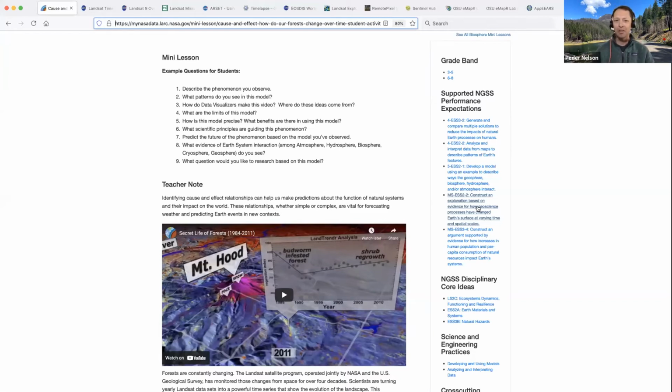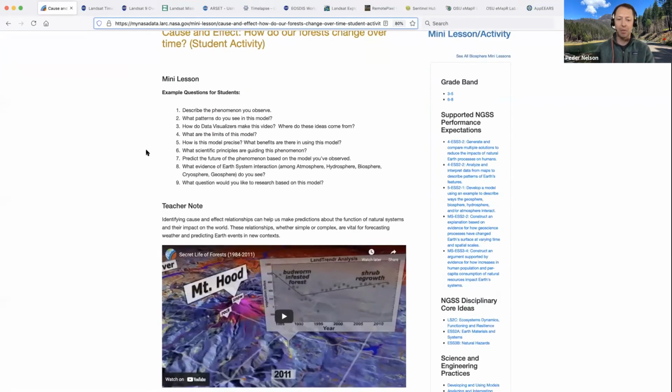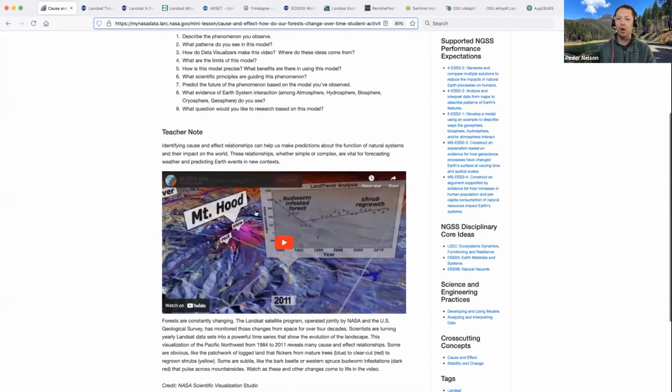And I want to start off here by showing you that, in fact, on My NASA Data, there is an introduction to the tool and model that Paulo here was discussing, and that one is called LandTrendr. And it's called that in part because it's using the Landsat time series and looking at trends over time. So instead of a point in time, what does the landscape look like today? It's more of that process, like Paulo was talking about, over time. We have a nice video here narrated by one of the people I've worked with for many years now, Dr. Robert Kennedy, describing how we actually look at processes using satellite data.